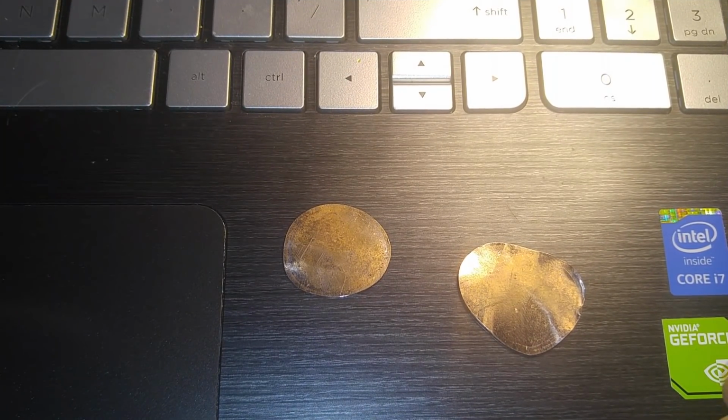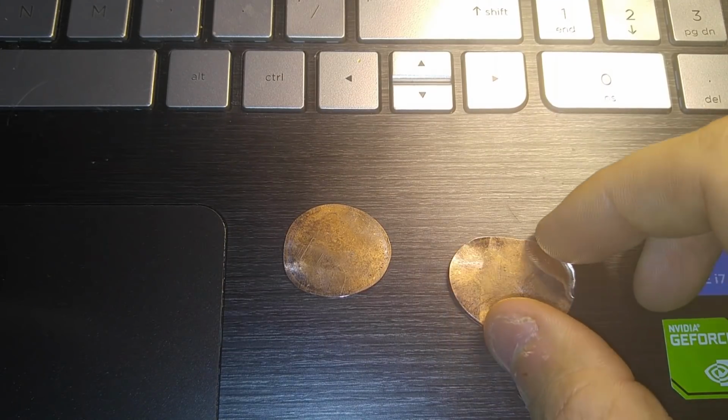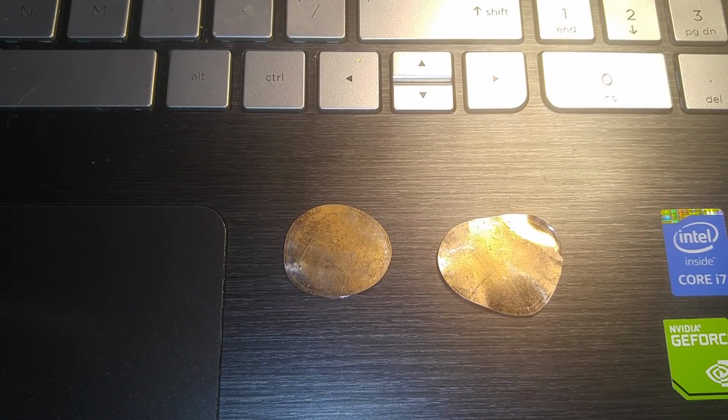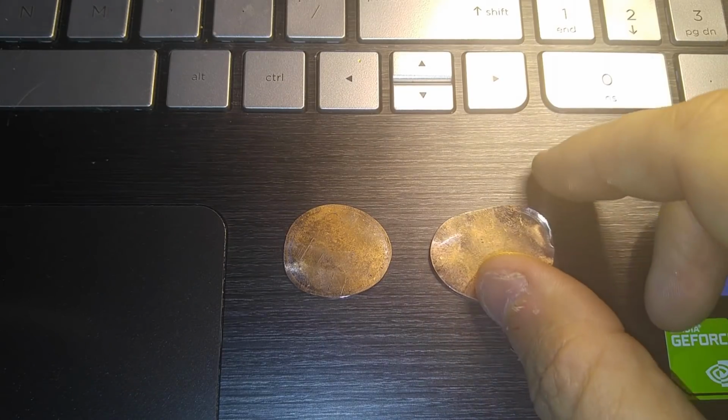Now we're just going to take a look at these up close and see what exactly became of these pennies. These are the pennies that I recovered from the tracks. The 3rd penny I was unable to find, but I'm going to go ahead and take a closer look at these pennies and see what became of them.